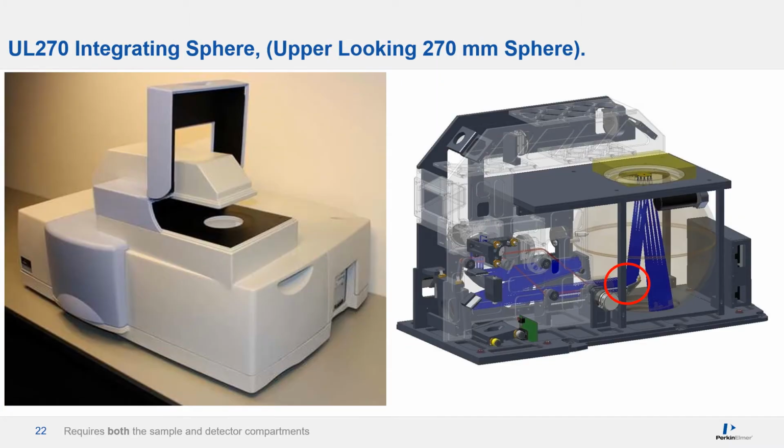On the left, we see the 270mm sphere installed on a high performance Lambda. On the right side, we see the sphere being used in reflectance mode. In fact, this sphere can be used in either transmission or reflectance mode, and there is no need to move the sample when switching between the two.